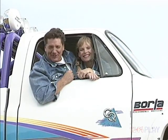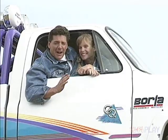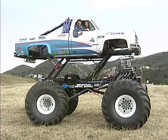Hi, everybody. I'm truck driver Dave. And I'm truck driver Becky, but we're not real truck drivers. No, but the real truck drivers have agreed to let us pretend for the day so that we can all learn about big trucks and what they do. Like this one, so come along for the ride.